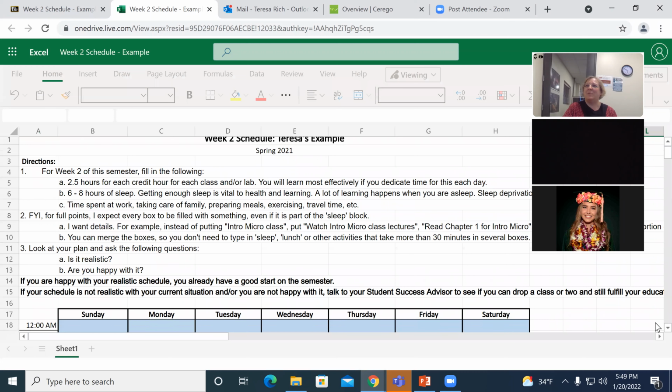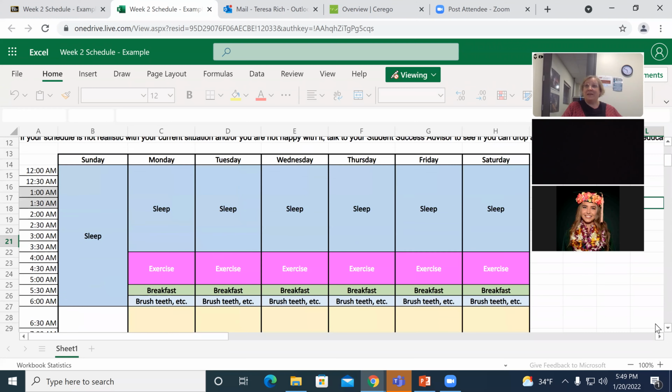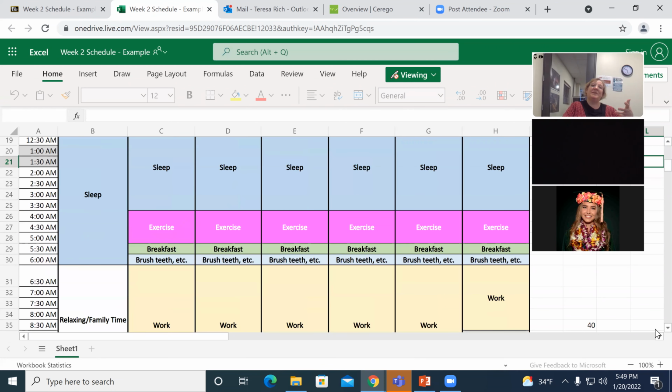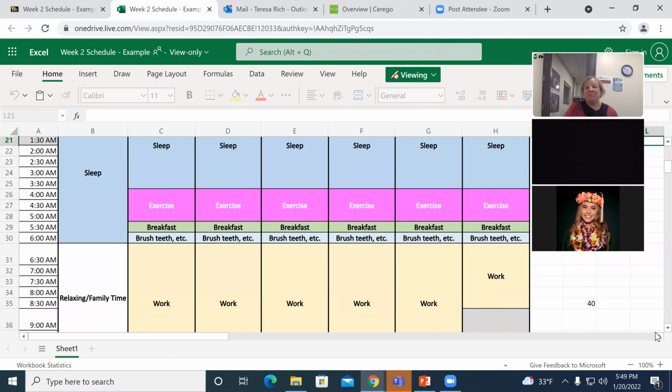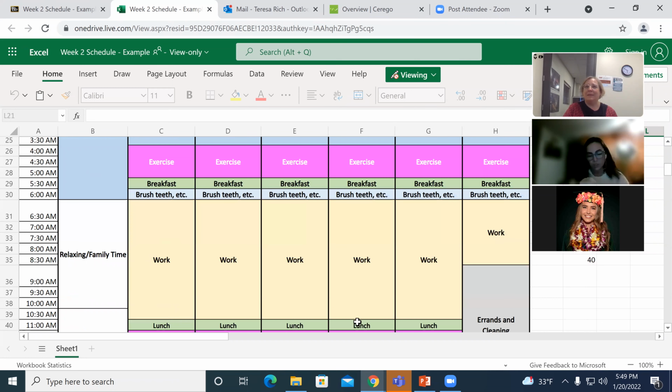Okay, this is a proposed schedule, how I would fill it out if I were taking this lecture and the lab. So you want to put sleep in. They've done studies, and if you don't get enough sleep, it affects your learning. And you're going, yeah, right, that's never going to happen. Everybody needs different levels of sleep too. And I put exercise in and eating, that kind of thing, basic hygiene.